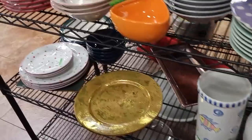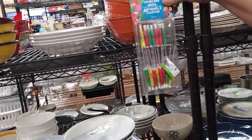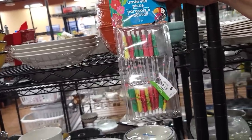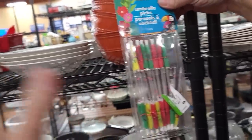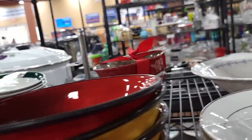I think you need these, Danny. Uh-oh. For your new swim-up pool bar. Oh, you think I need that for my new swim-up pool bar? My little umbrella picks? You could still buy these, though, right? Okay, so I don't need them here. Nice. If they were vintage, I'd get them.